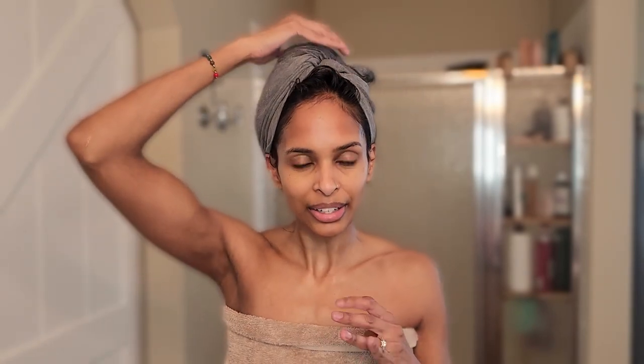Okay, so straight out of the shower, I have my hair wrapped in a little towel, which I always do anyway, so that there isn't any friction or breakage that you get from using an actual towel.